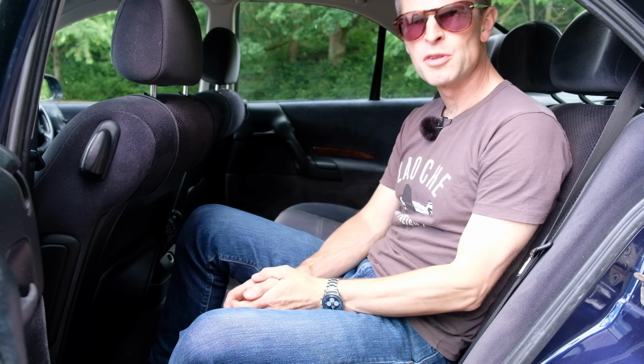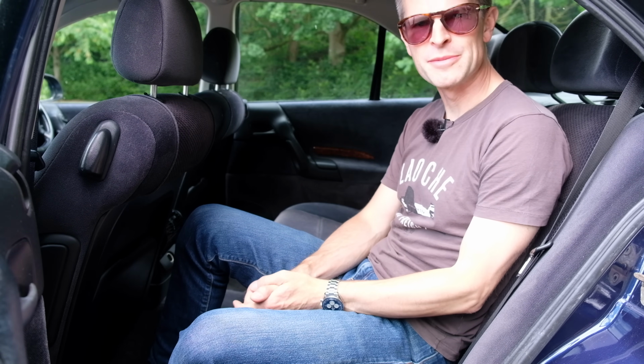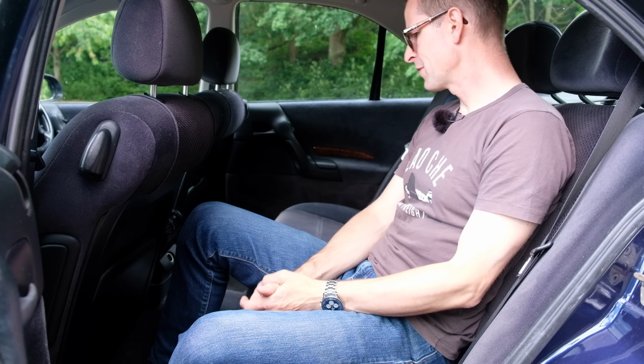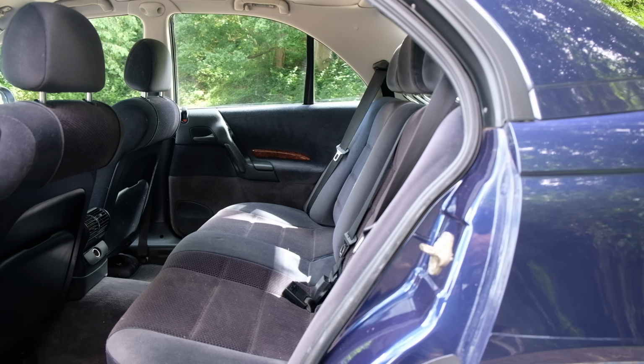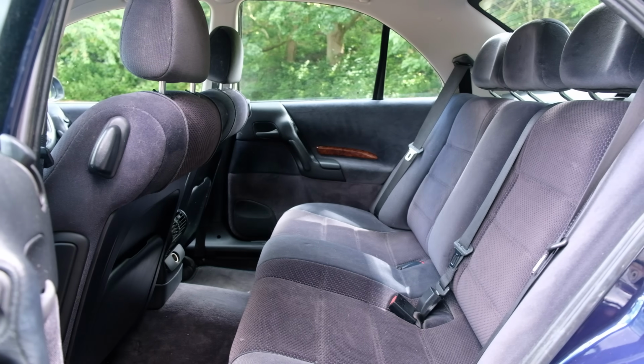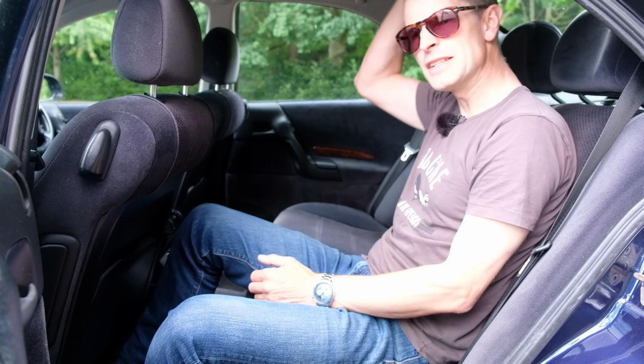Although most of these cars would have been owner-driver type arrangements rather than chauffeur-driven, I'm sure a few of them were, and the back of this car is as luxurious as the front. If anything, it's a little more comfortable as these seats are a bit more squishy and a bit nicer, but you still have the same velour, big speakers, bits of wood, that kind of stuff, and plenty of headroom in the back as well.